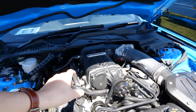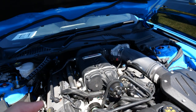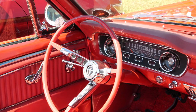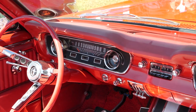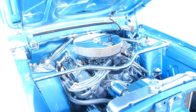Roots superchargers actually work by having two screws next to each other, and they mesh together and they force the air under high compression into the engine intake. A lot of the classic American cars actually feature a horizontal speedometer like this Mustang has, where the needle sweeps across, not in a circular pattern like modern day cars. This has to be one of the cleanest engines I've ever seen.